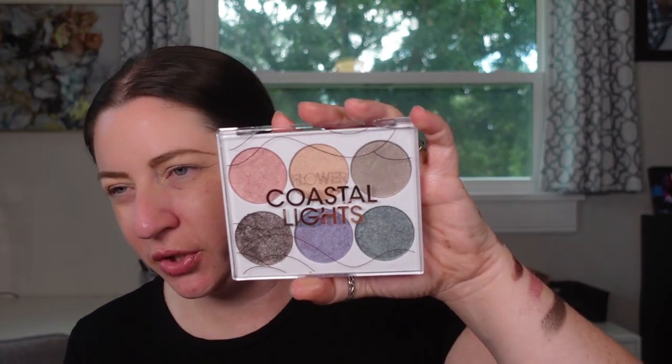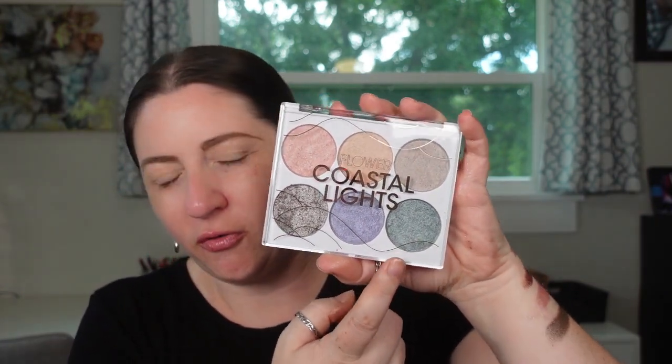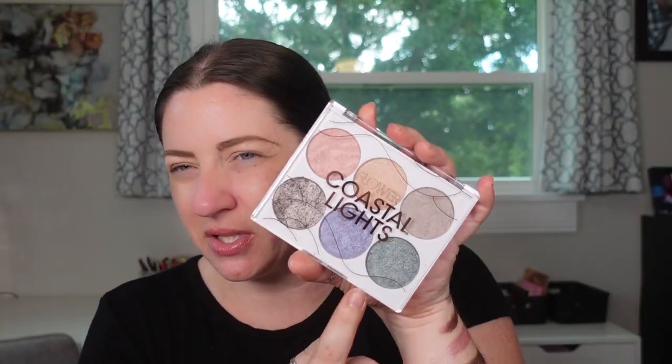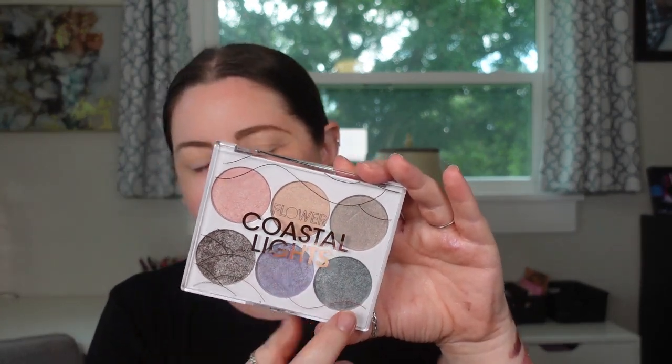And then the Coastal Lights, I think we'll grab the green and do more of a green look, because I would love to see how this performs on the eye and whether it gives a lot of light reflection, because I feel like this is kind of the unique shade in here. It's almost like a seafoam green. Oh my gosh, it is literally called seafoam. So I just kind of feel like that's a pretty unique shade in this palette.